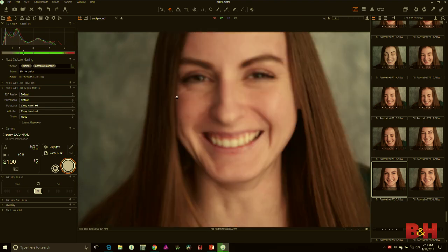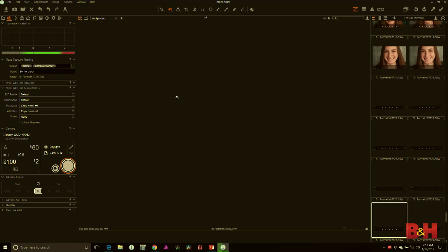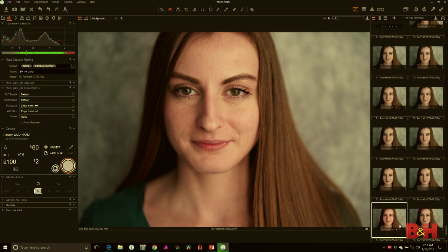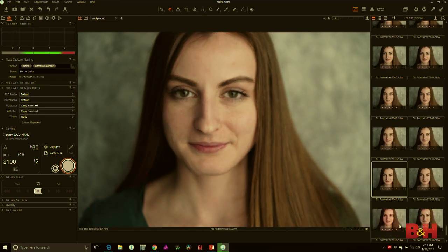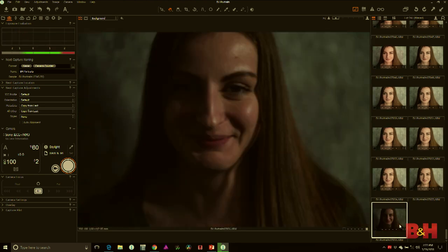All right, let's see what we've got. They're coming in. So this would be faster if I didn't have the card in here because it's also writing to the card. Well, that one's nice. I like that one. And that's what it looks like with no strobe and just ambient. All right, we're going to do, is that a question back there?